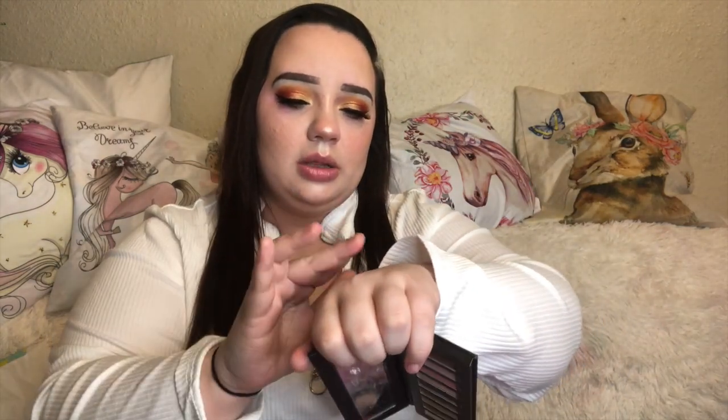So let's do a quick swatch of them. This is called Gilded, and that is wow pigmented. Let's grab a matte. This is called Dusk. See if you can see those swatches. Put them on the back of my hand. That Dusk one is not really picking up too much, but it is a light pink. Let me try one of these really dark browns. Ooh, look at that pigment.